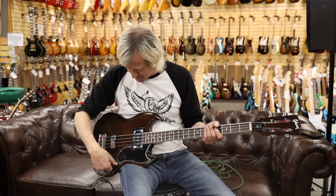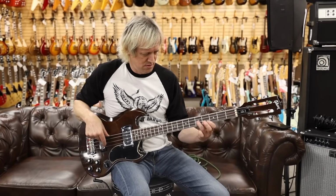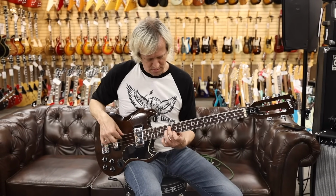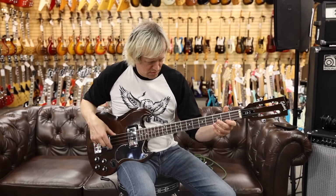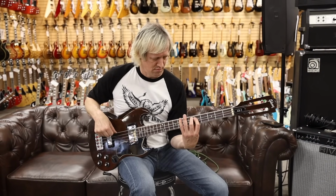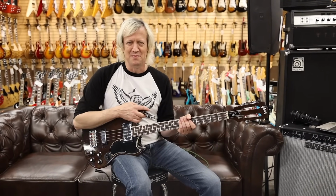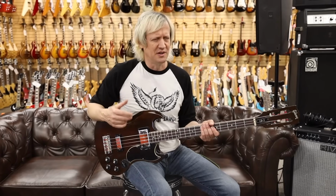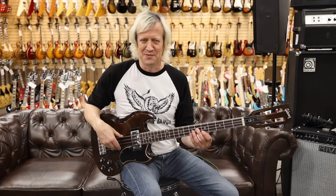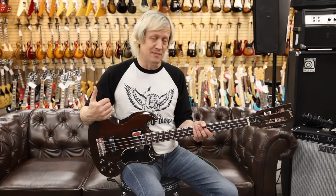So we'll go to the bridge position now, or the number 2 position, which is just the bridge. What's great about mahogany is it has a lot of that mid-range kind of growl. It's really a good wood for bass. I always enjoy the sound of a mahogany bass. I wish Fender would have done more with that, experimented with that a little bit more for some of their basses. But Gibson really focused on using it a lot, whether it was the EB series or the Thunderbird.